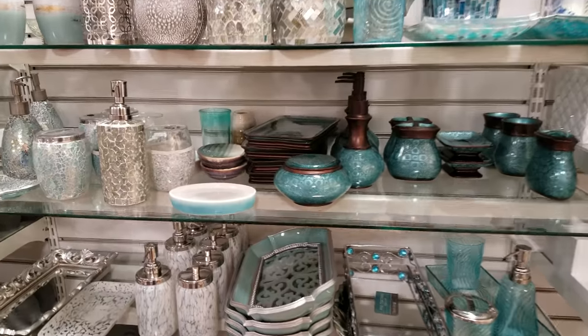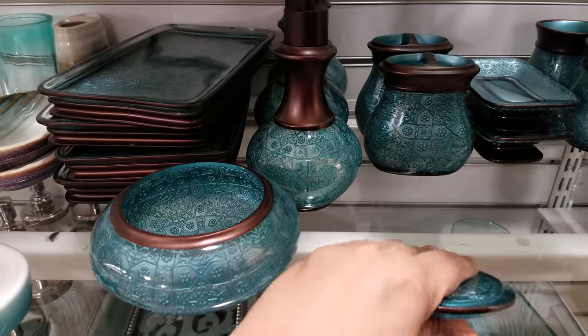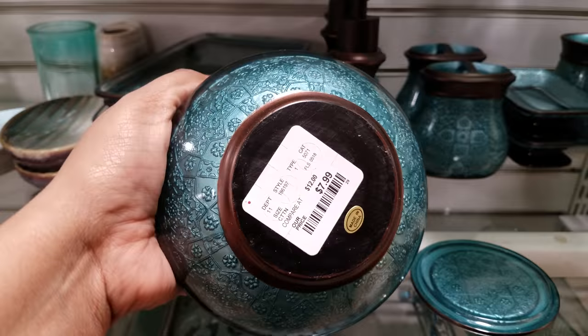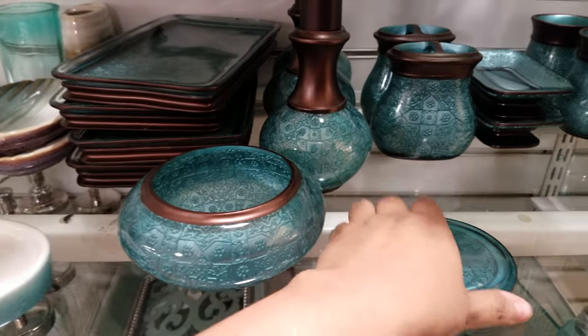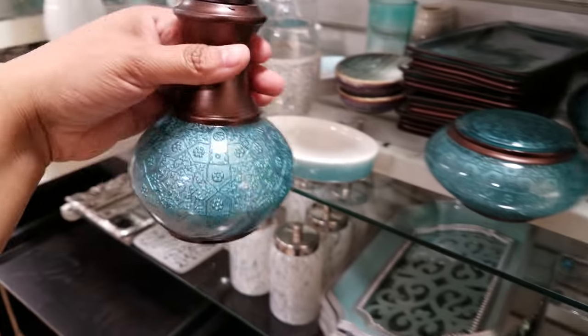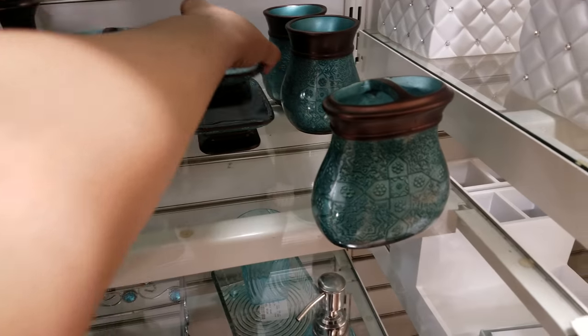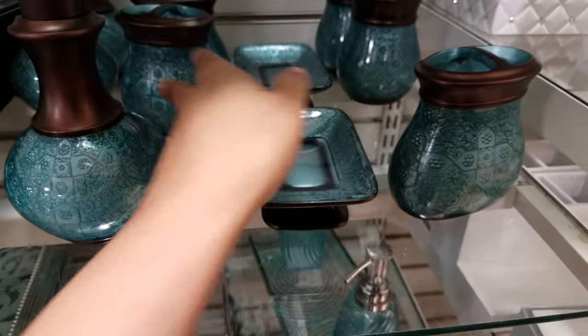Okay, in the bathroom section now, they do have a couple new pieces here. This is new. It is plastic. I thought it was glass. It's like a powder jar. $7.99, so $8. And then they have this one here, looks like a genie bottle to me. $10. They got the toothbrush one. They're gonna be $7, and the soap one. They're asking for $6, so that is new.